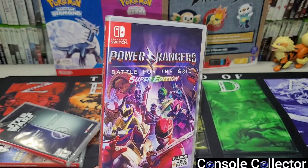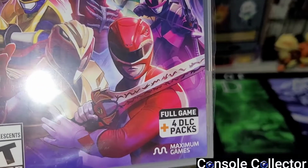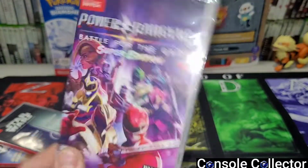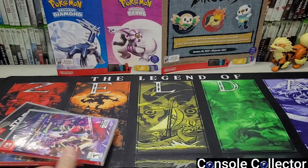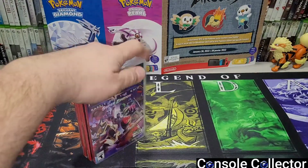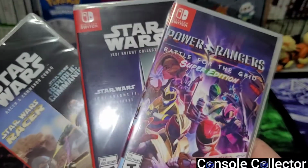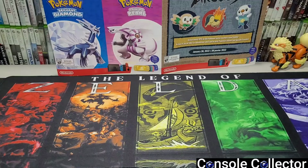It's the Power Rangers Battle for the Grid. This is the Super Edition. Yeah. Has all the DLC. I really love this game. I actually did a video on it like over a year ago now, and that was actually a really good performing video for me. But it's a super fun fighting Power Rangers game. So I'm happy to pick that up and want to crack it open, play it with my kids, and try out some of the DLC characters.